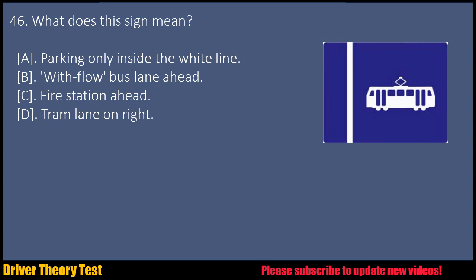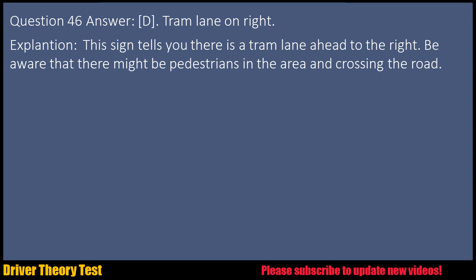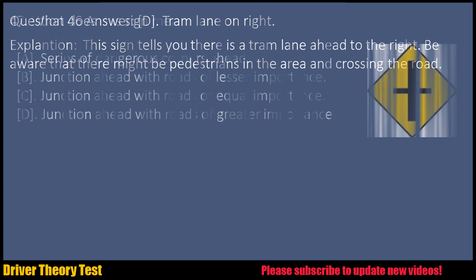Question 46. What does this sign mean? A. Parking only inside the white line. B. With flow bus lane ahead. C. Fire station ahead. D. Tram lane on right. Question 46 Answer, D. Tram lane on right. Explanation. This sign tells you there is a tram lane ahead to the right. Be aware that there might be pedestrians in the area and crossing the road.